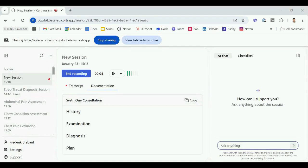What brings you here? Oh, good afternoon, Doctor. My throat has been so painful for a few days now. Okay, a few days. How many days is that? About 4 days now. It started off feeling sort of scratchy, and now it really hurts, especially when I swallow.